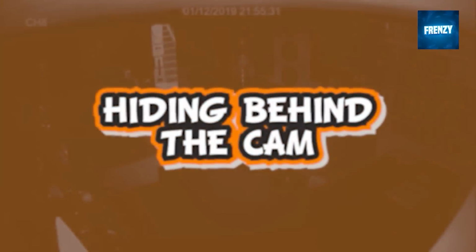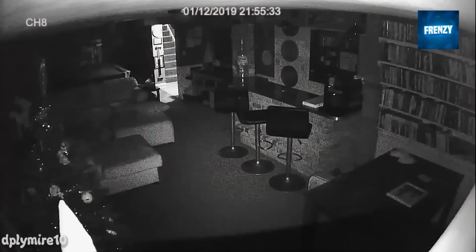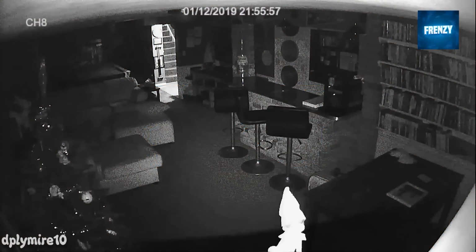In a twisted turn of events, an elf on the shelf decided to reveal itself and it got caught on camera moving, but only on its own terms, moving enough for the camera to capture its movement but also hiding from the camera.